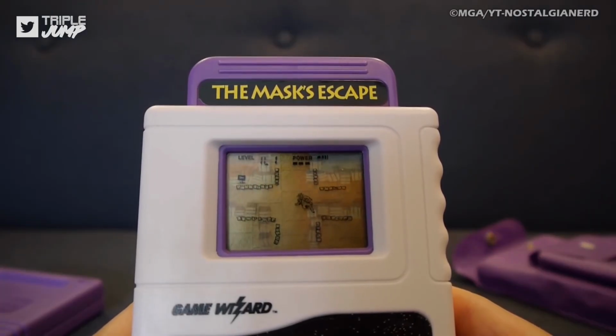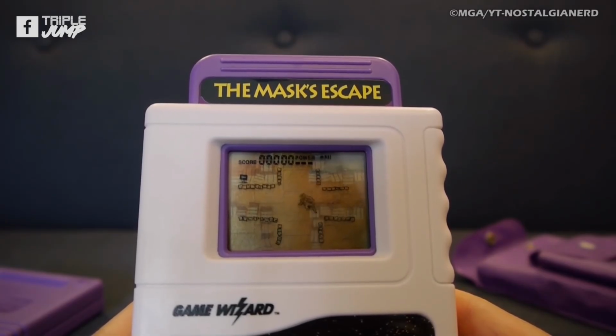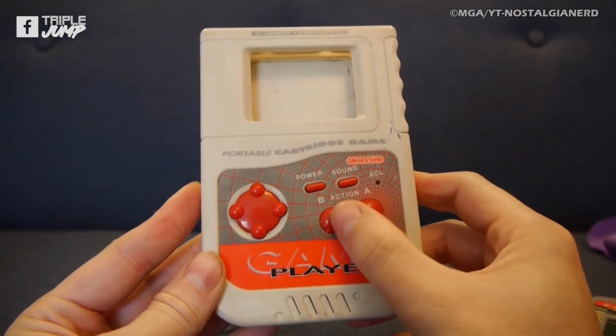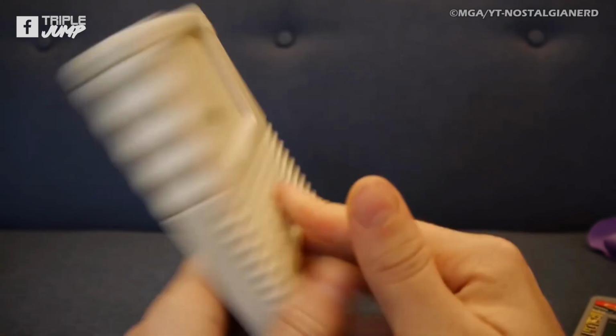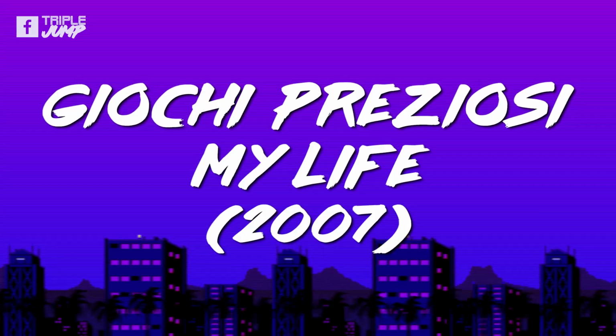The Game Wizard was distributed by Grandstand in the UK, but Grandstand already had a handheld called the Game Wizard, so they rechristened it the Game Player. Wow, with exciting names like that, it's a wonder these things didn't fly off the shelves. Number 51.